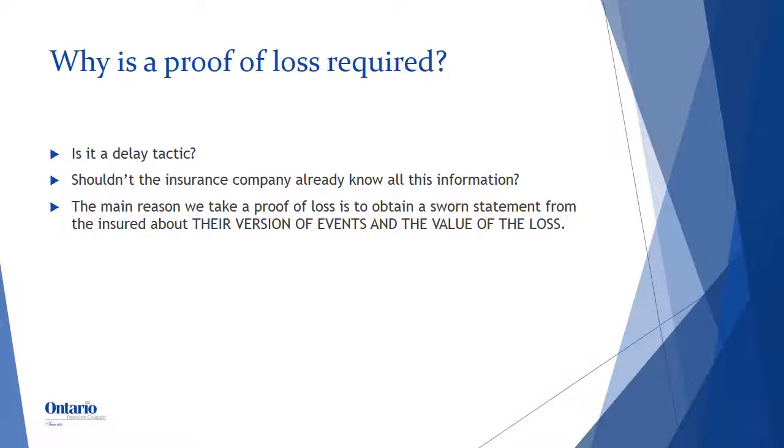The proof of loss is usually sent to the insured after the adjuster has already been there, after they have completed their inspection, and even after they have done their estimate. The policyholder is probably thinking, shouldn't the insurance company already know all of this stuff? In fact, I've actually heard that question more than once from a policyholder. In most cases, yes, this is true.